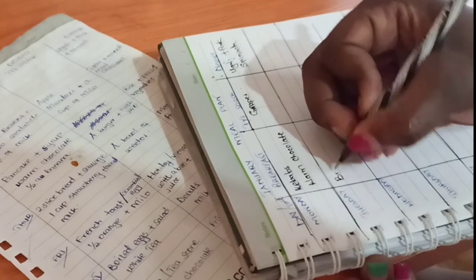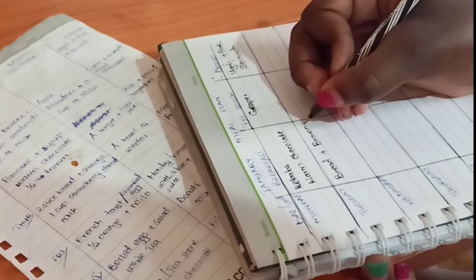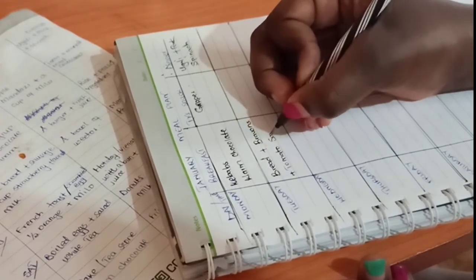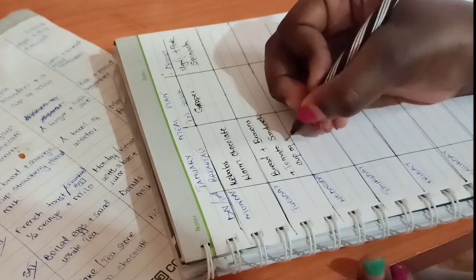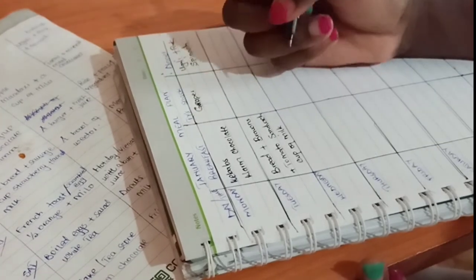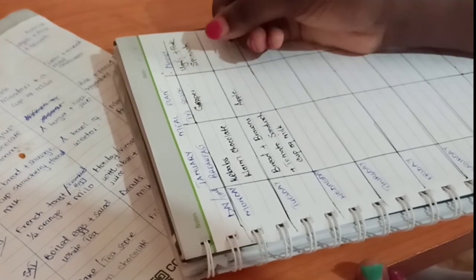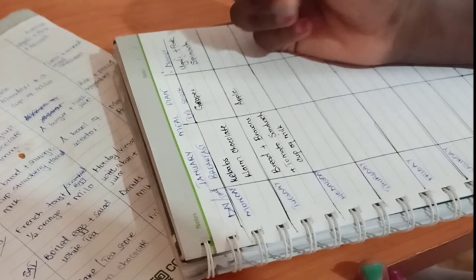So it's usually bread. And a cup of milk, or a glass, depends. Then in the evening, we have a fruit, which is an apple. I'm not sure what we're going to have. I had written mandazi, but if I'm going to make kebabs over the weekend, I don't think I'll be able to make mandazis on that day.